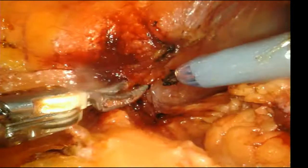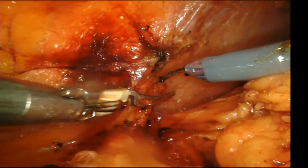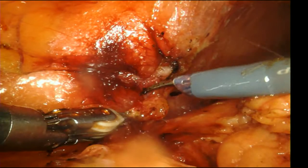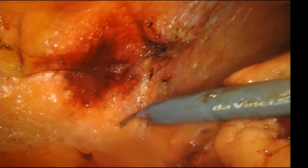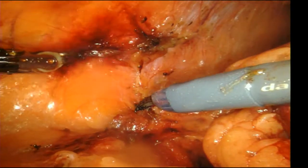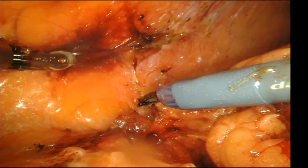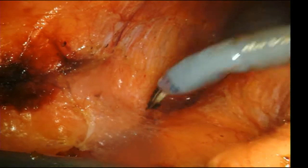So if it's a really lower pole tumor, what I've found is that it's a lot easier to do trans because you don't have to flip the whole kidney over to get to the lower pole. And you're not going to have that problem of feeling claustrophobic and being right on top of the tumor if you're retro. So for me, if it's a posterior tumor and it's mid to upper pole, I'm doing it retro. If it's lower pole, I'm still doing it trans.